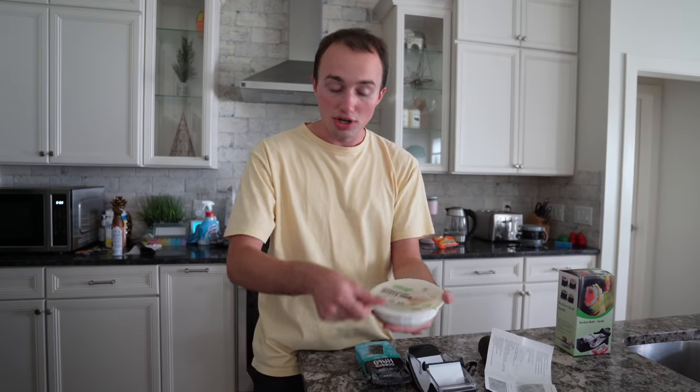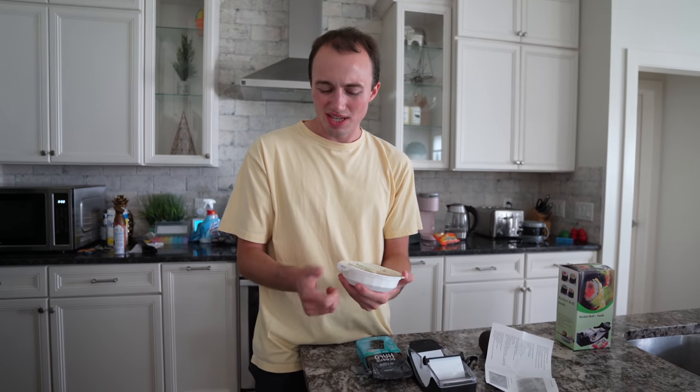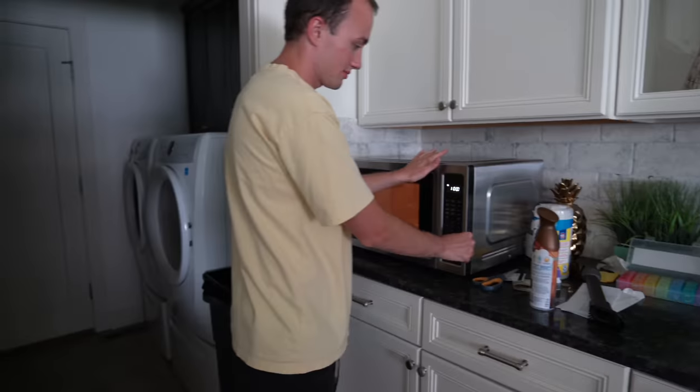So we have some cooked sticky white rice, which is what they use for sushi, right? Oh yeah, sticky rice, I think.